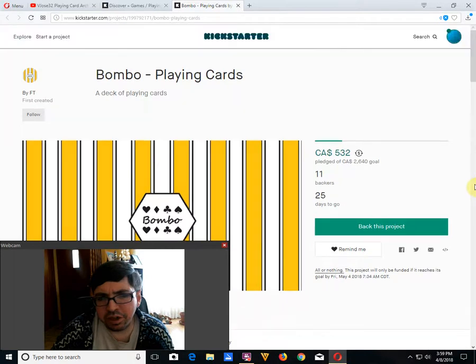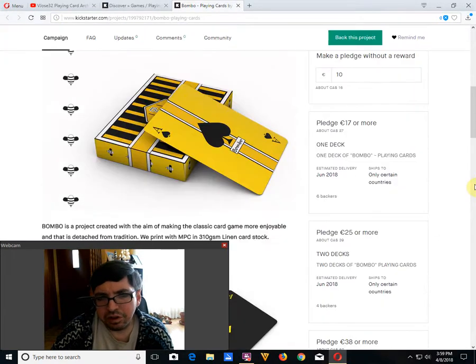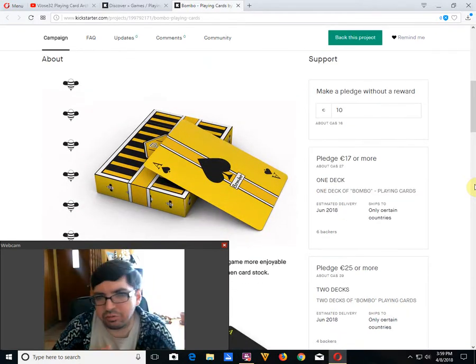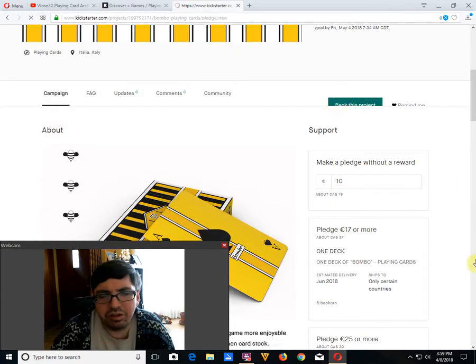So, I mean, it's an okay deck. It's an interesting idea. At least they've put some effort into it. It's not completely standard like most decks. But at 17 euros each, no thank you. Not to mention they only ship to certain countries. What that means, I'm not sure. And what the shipping rate is like, I'm not sure either, but we'll find out.